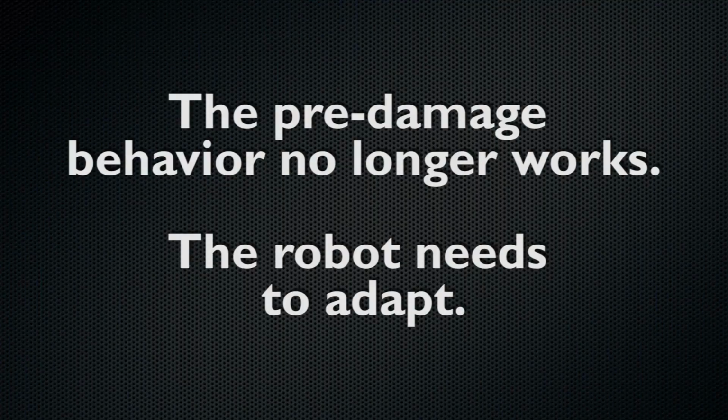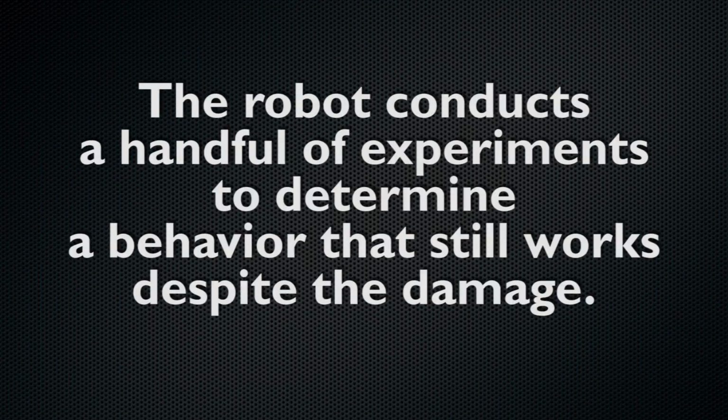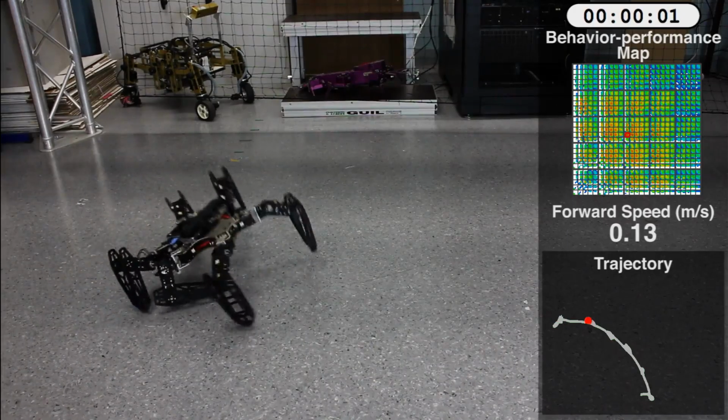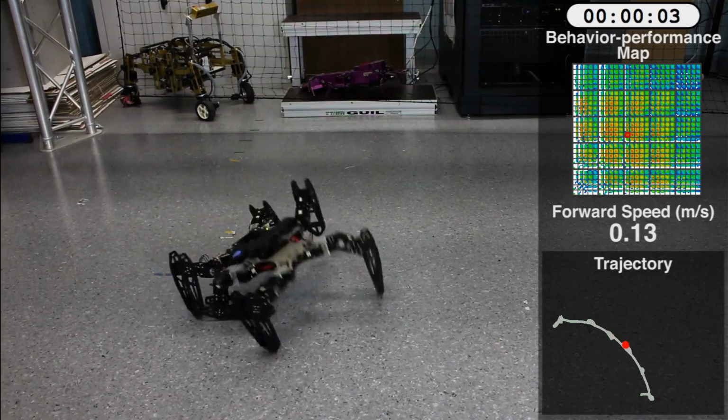Because the pre-damaged behavior no longer works, the robot needs to adapt. The robot conducts a handful of experiments to determine a behavior that still works despite the damage. To do so, it combines Bayesian optimization with its intuitions about the behavior performance space provided by the map from the Map Elites algorithm. Here is the first gait from the map it tries.